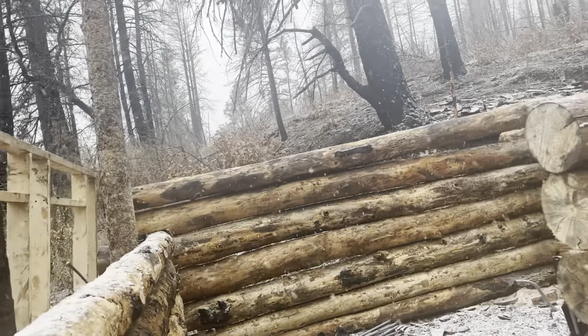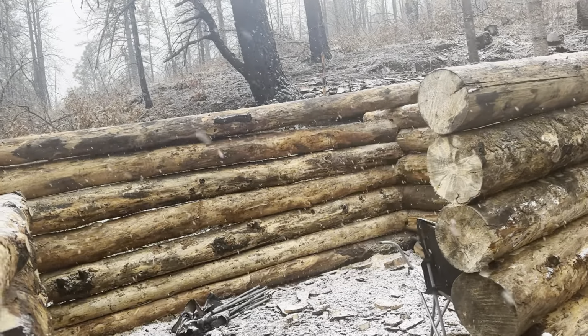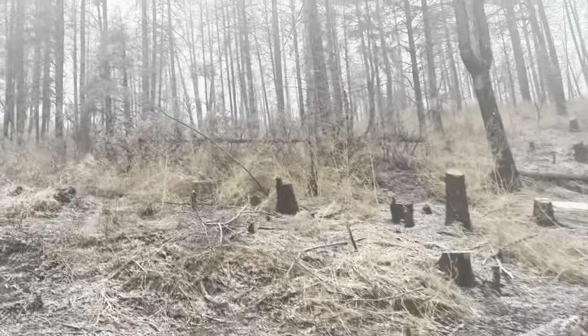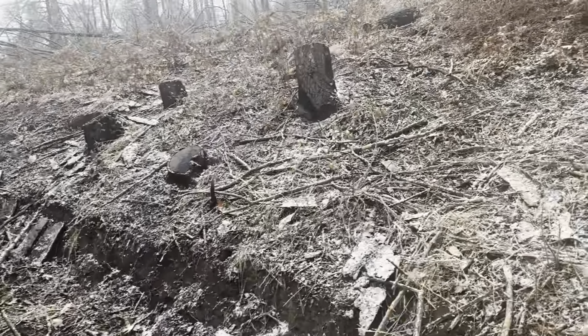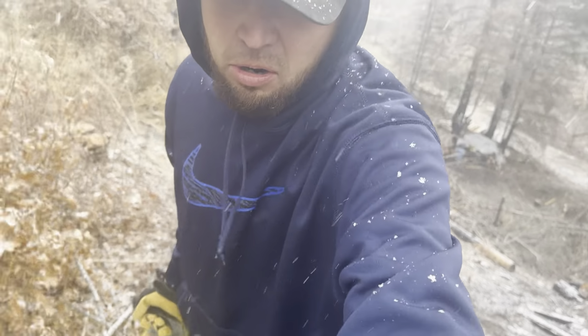I say this all the time, but hopefully we can get to this door frame here. Look at how massive that wall is here in the cabin. We're headed up there to find a couple trees. This snow is gonna make things real slippery. Let's see how it goes. We'll make the most of it. At least it's not too cold, and the more work I put in, the warmer I'll be.